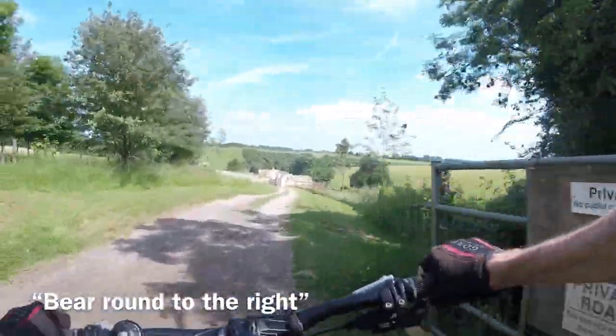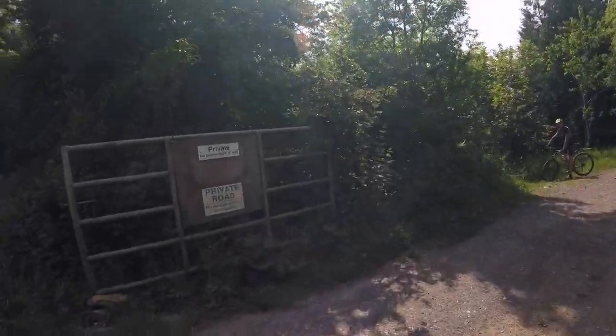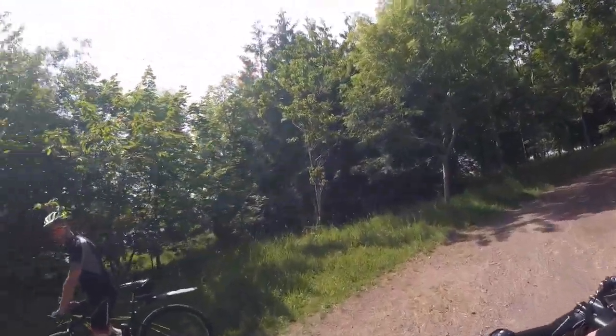Whoa. Okay. That's the left, actually, isn't it? That's private. So I nearly come off trying to make a corner that was actually the wrong way.